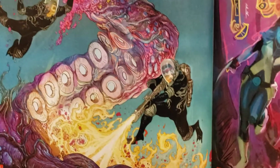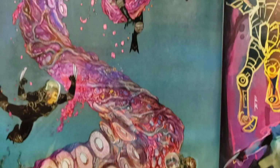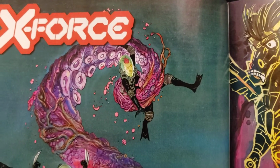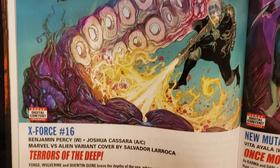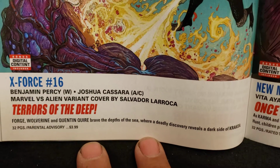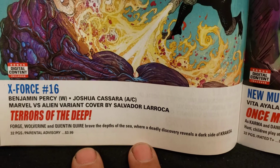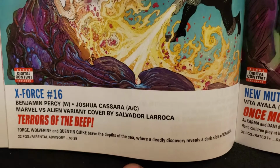As Wolverine. I forgot that guy's name. Starjammer or something like that. I forgot his name. Another guy. Let's see what we got going on here. Terrors of the Deep. Forge, that's it. Wolverine and Quentin Quire brave the depths of the sea where a deadly discovery reveals the dark secret of Krakoa.